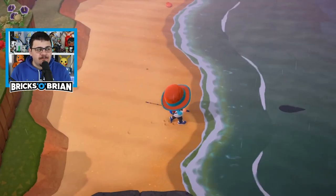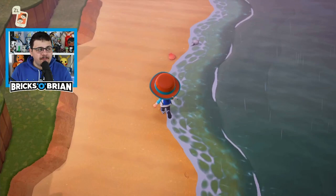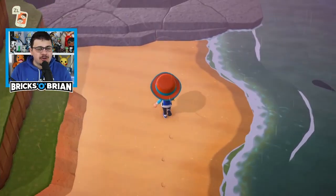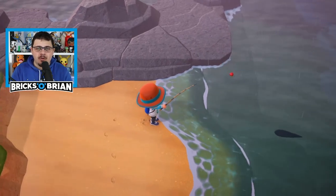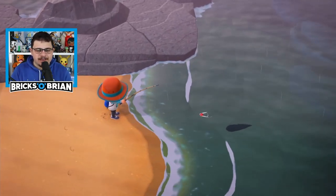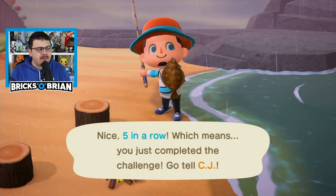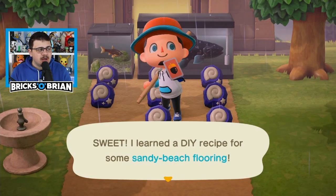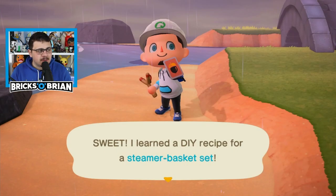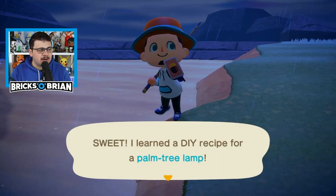That's an ancient fish, actually. And it turns out, right from that spot right over there, I just so happened to catch a second one. That's a very rare fish, and I caught two of them, one right after another. That is a size 6 fish the other day. On top of other things as well, CJ was there, sold off a ton of fish. I got the Sandy Beach flooring, the steamer basket set, lots of things in Nook's. Yeah, so I did a lot of things.